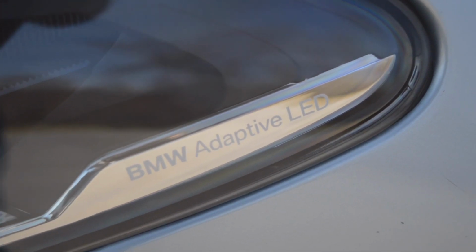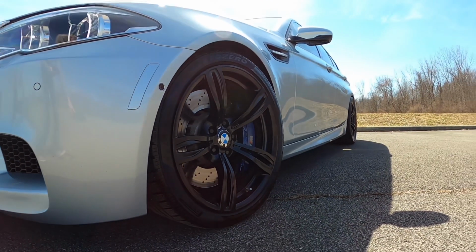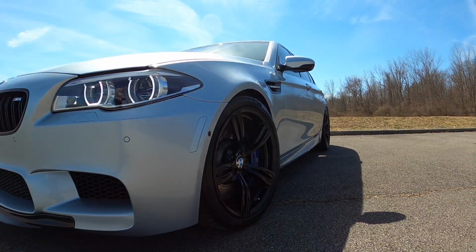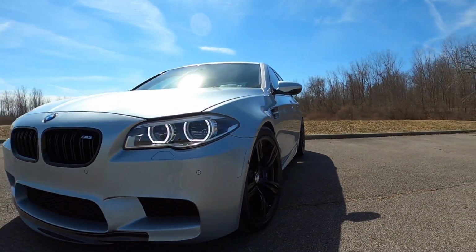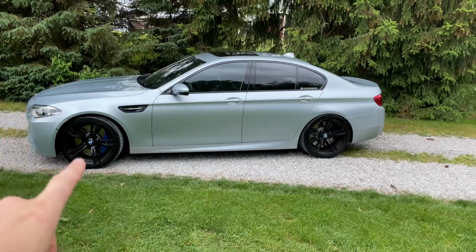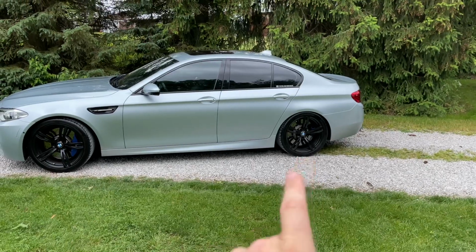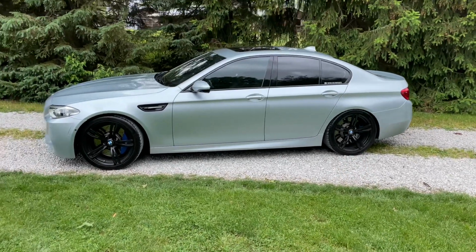But without further ado, let's go ahead and dive a little bit deeper into my current modifications that I have on the car right now, and also my future plans with the M5. It is on the black 343 wheels, 20-inch, 265/35/20s on the front, 295/30/20s on the rears.